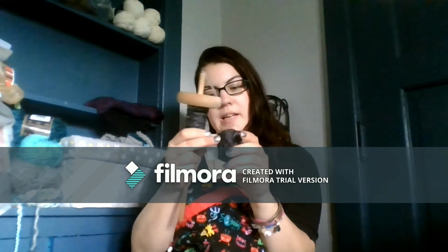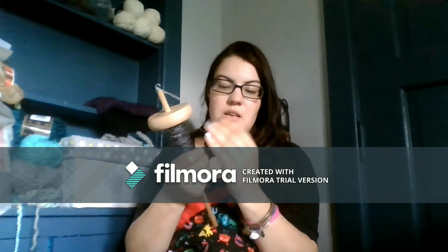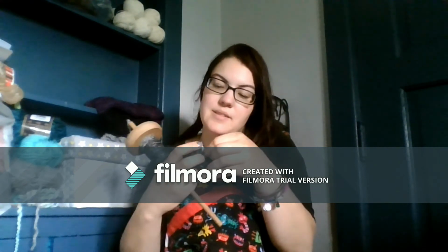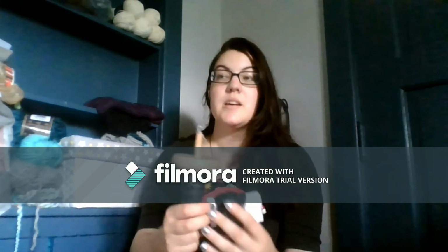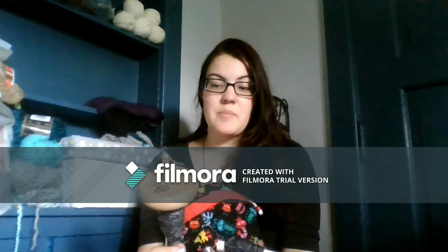So what does this have in it? It has Merino, Yak, Angelina. Not all of them have all of these things, but the one that's currently being plied has those, and maybe another fiber. Hold on. And silk. So a lot of things. It is such a pleasure to spin and ply, but I'm spinning it very fine for the single, so it's just taking a long time.